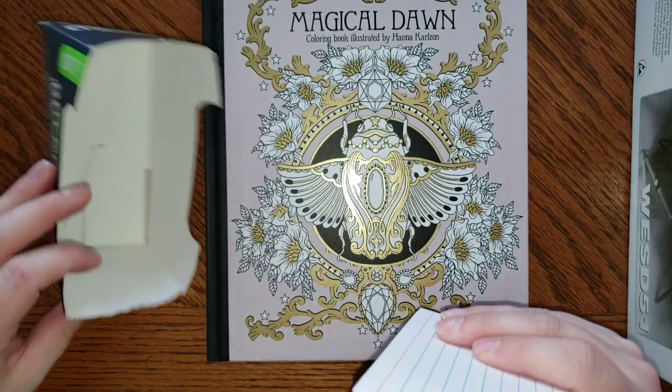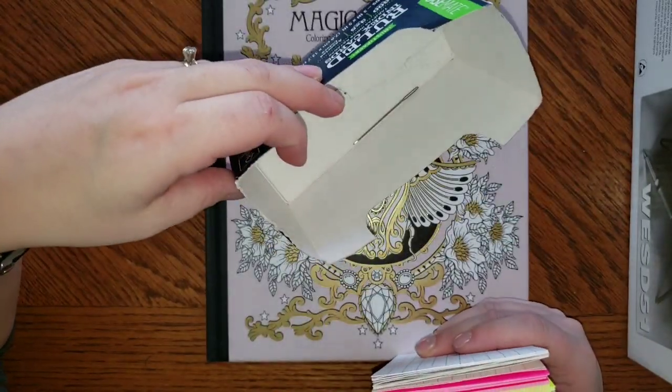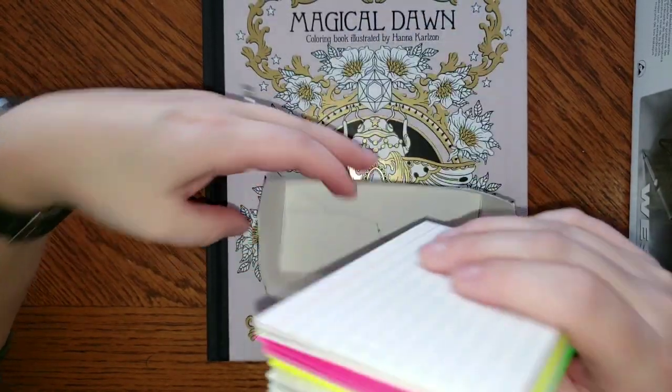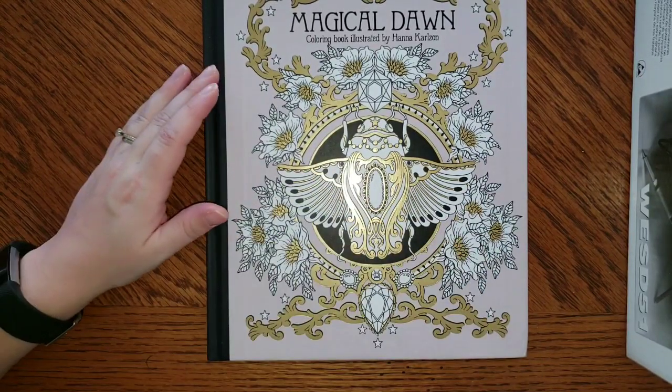So I didn't have to have a bunch of, look, guys, you see this? There's a sewing needle down there. This is ridiculous. This is my life. I'm going to leave it there for now because I don't have anywhere else safe to put it for the moment.